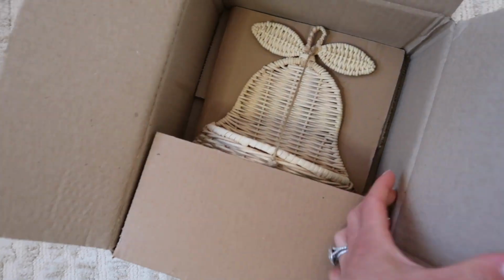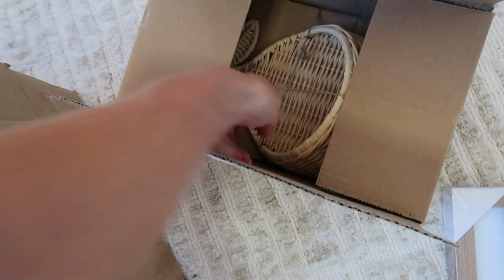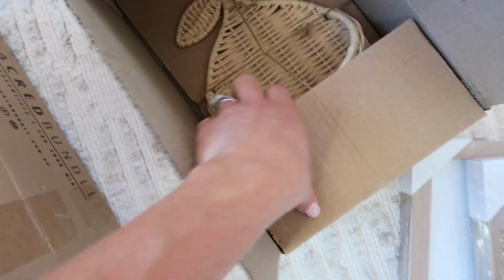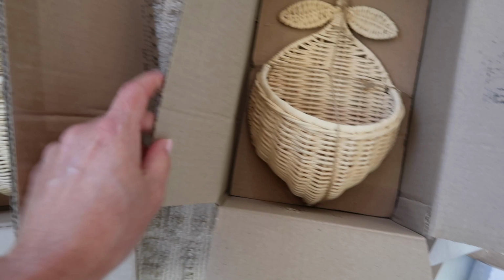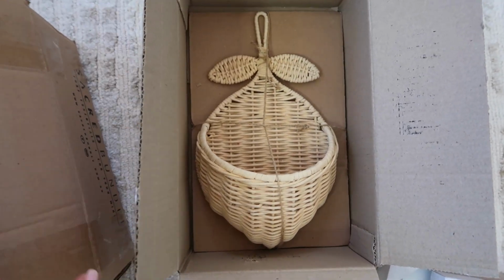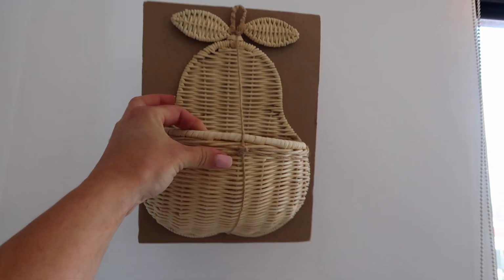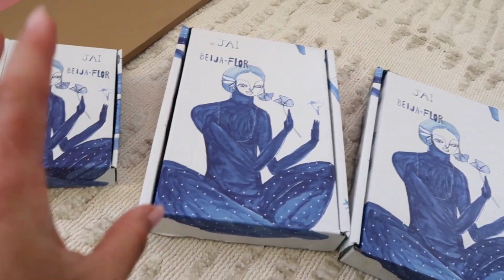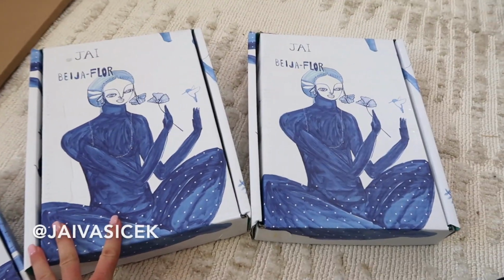I also got from the same store these gorgeous little wall thingies. I think it's connected to the box. Okay, it is. I got the pear, and I don't know what that is, like lemon or something. Anyway, I got those to hang on the wall. I'm thinking about putting it here with a plant or fake little plant hanging out. I don't know yet. These are from an artist, Jai Vasicek, friend of mine from back in the day. And I just bought some cool tiles. He has amazing art on his website.